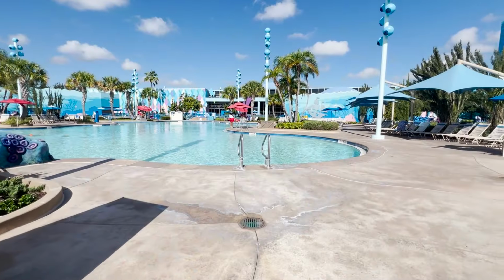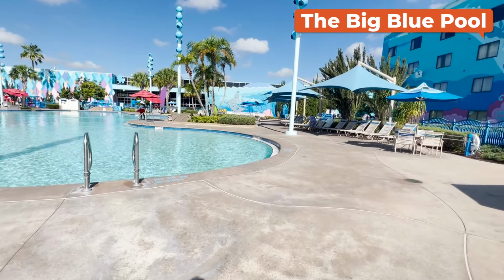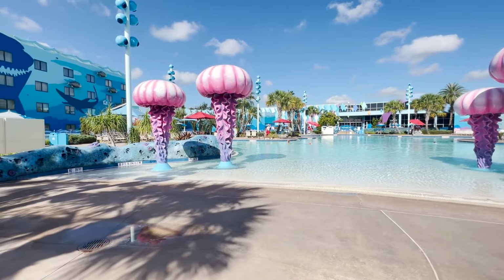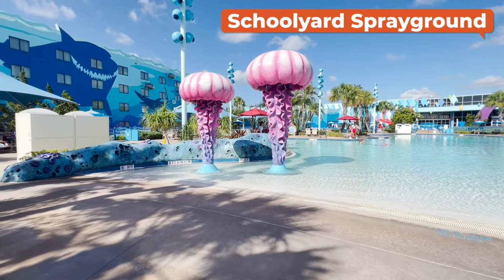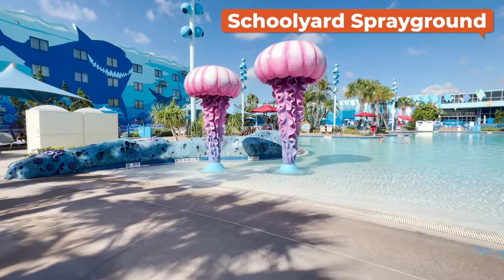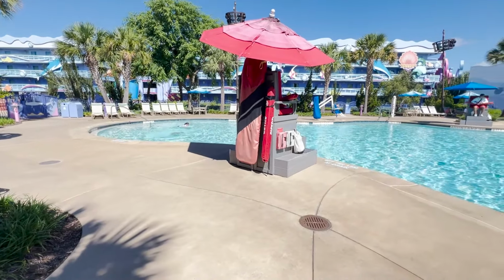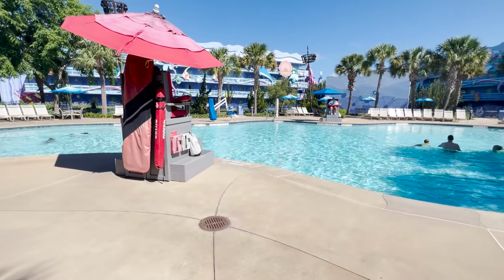Outside of the main building, you'll find the largest resort pool in a Walt Disney World Resort, Big Blue Pool, inspired by the movie Finding Nemo. You'll also find an interactive water play area called Schoolyard Spray Ground, which is perfect for the little ones. Two more pools, Cozy Cone Pool, inspired by Cars, and Flippin' Fins Pool, inspired by The Little Mermaid, are also available to guests looking to cool off.